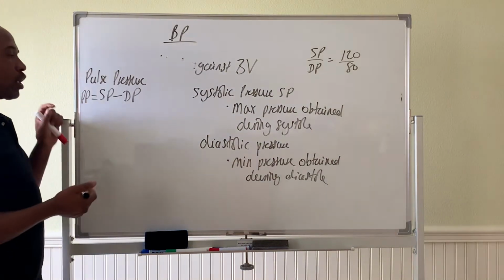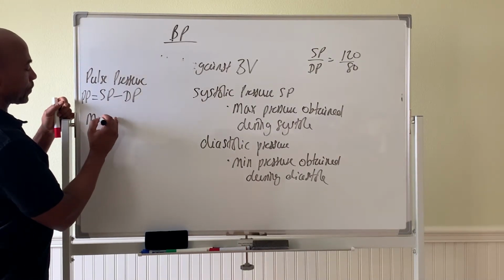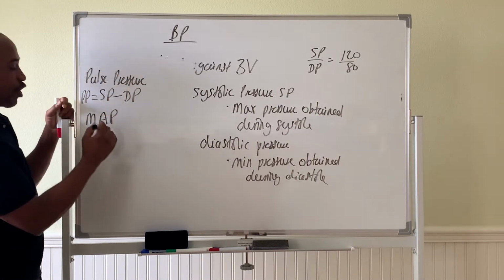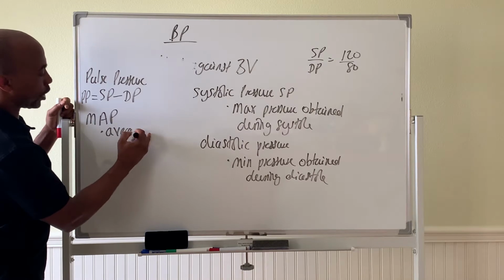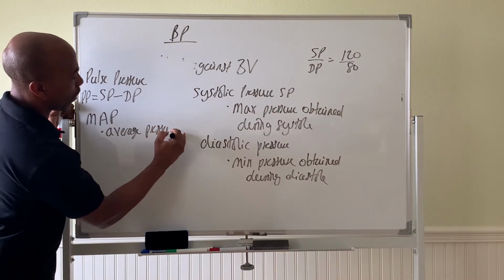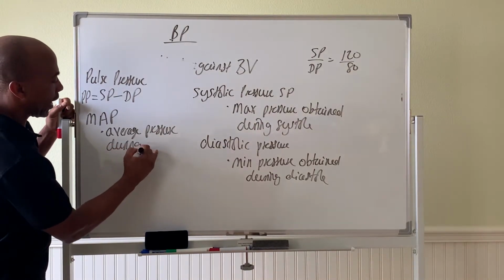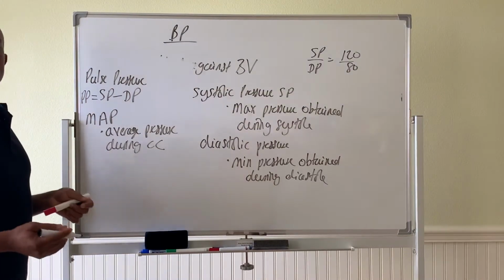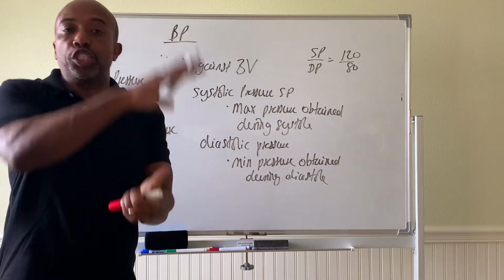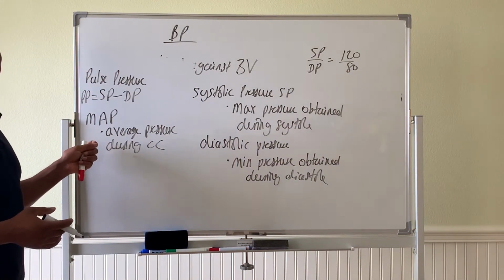Okay, that's what we call the pulse pressure. And then there is something called the mean arterial pressure. That is the average pressure during a cardiac cycle. Because during a cardiac cycle, you have diastole and systole, so the pressure changes. So we want to know the average pressure over that 0.8 seconds.